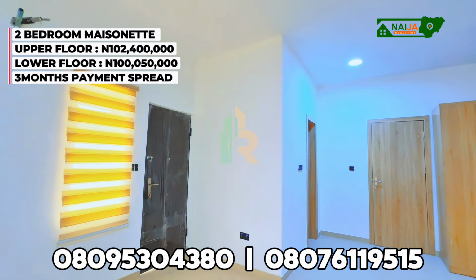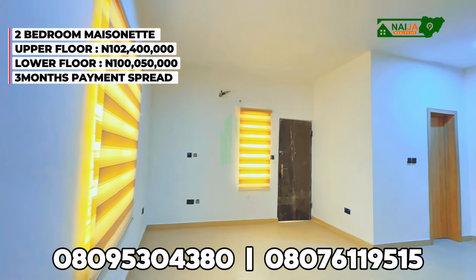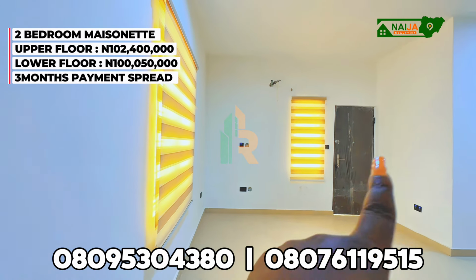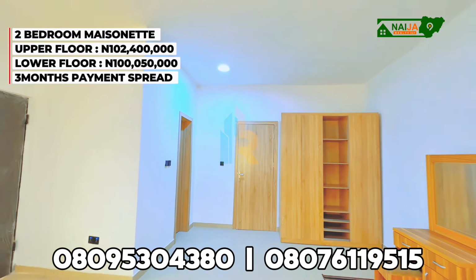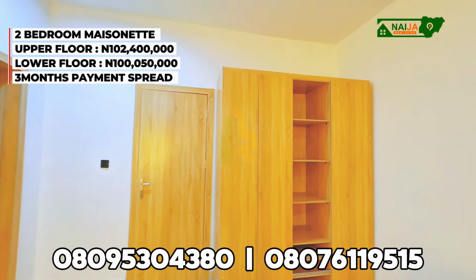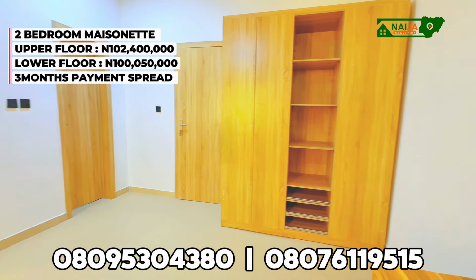You see? A whole lot of space right here. So it has the 2 windows. This one is bigger than the other one, see? And then it comes with this wardrobe right there. Yes, every unit comes with a wardrobe, and you see that the wardrobe of this unit is different, is bigger than that of the other unit.